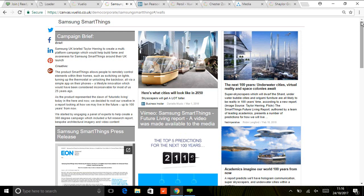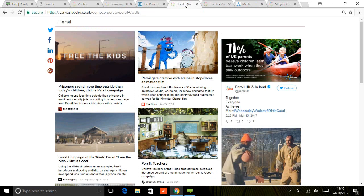I'm going to jump into another example as well, just to focus on Persil for a second. So Persil have used, this is an example of where it's also been used to present campaign coverage, but more focusing on the coverage itself. So Persil's Dirt is Good campaign encourages outdoor play for children and the freedom to get messy without it impacting on their clothes or costly implications. Now, Edelman Intelligence conducted research that found on average children now spend less time outdoors than a prison inmate. So I think we can see why this campaign is valuable to the audience.